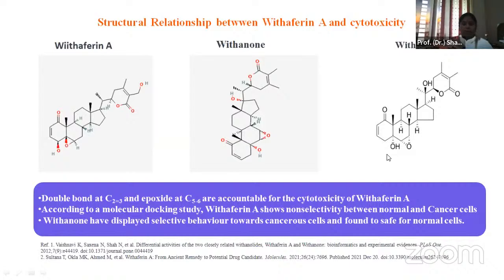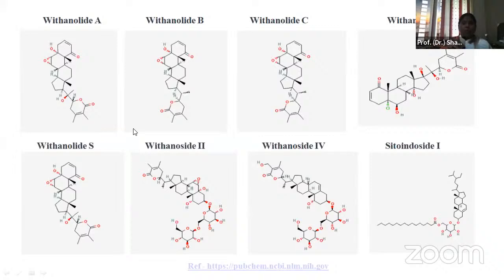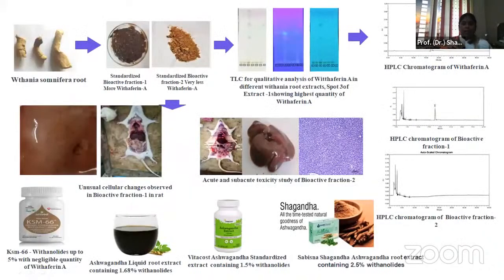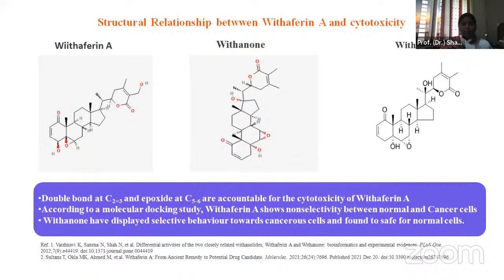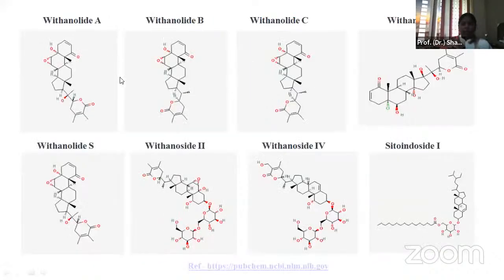have come with this particular knowledge that withaferin is non-selective between the normal cells and cancer cells. So if it is non-selective, then it is cytotoxic. Withaferin A is cytotoxic, and that is surely going to play an important role when we are taking into consideration its nutraceutical aspects in neuroprotection. Whenever we are considering ashwagandha for cancer treatment, withaferin A is a very good candidate.